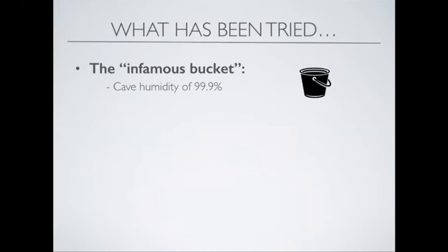The result was that none of the water actually evaporated, but just a kind of muddy mixture accumulated in that bucket over time, which was actually worse than the initial urine.